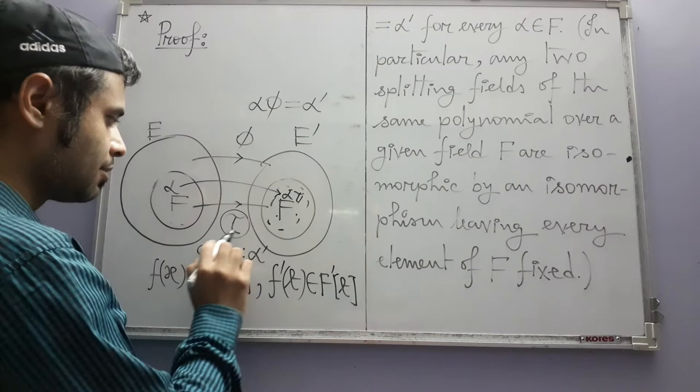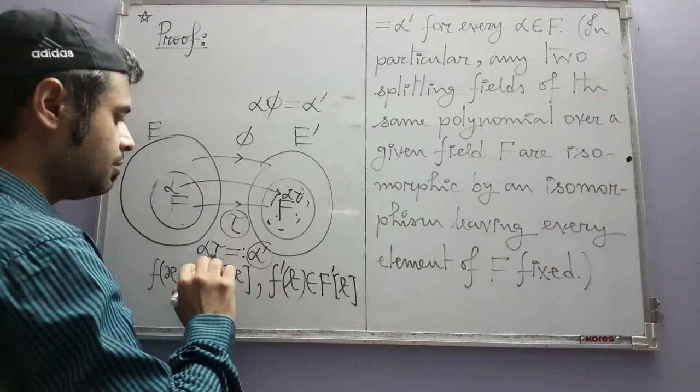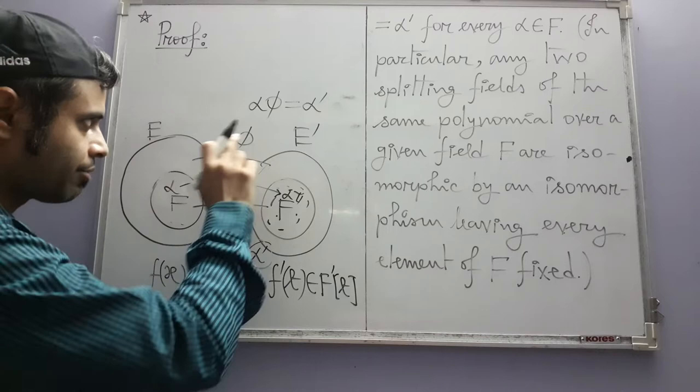Here, however, this is not a definition, this is a statement. What this is saying is that phi is in fact coinciding with tau when you restrict phi to F. Phi is defined on the entirety of E, right? So you can restrict your attention only to the elements of F. If you do that, then phi becomes tau. Okay. So that is the statement.